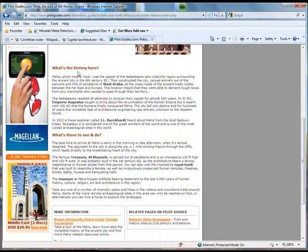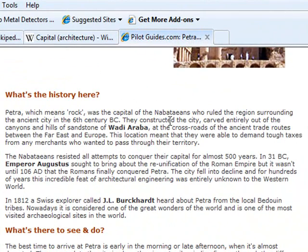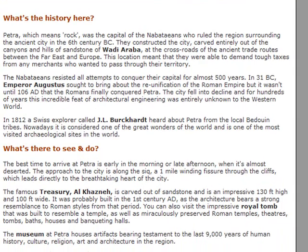Okay, let's run through some of this. What's the history here? Petra, which means rock, the capital of the Nabateans who ruled the region surrounding the ancient city in the 6th century BC. So they say the Nabateans were there also in the 6th century BC. They constructed the city carved entirely out of the canyons and hills of sandstone of the Wadi Araba. Alright, let's go on down here. The Nabateans resisted all attempts to conquer their capital for almost 500 years. In 31 BC, Emperor Augustus sought to bring about the reunification of the Roman Empire, but it wasn't until 106 AD that the Romans finally conquered Petra. The city fell into decline, and for hundreds of years, this incredible feat of architectural engineering was entirely unknown to the Western world.